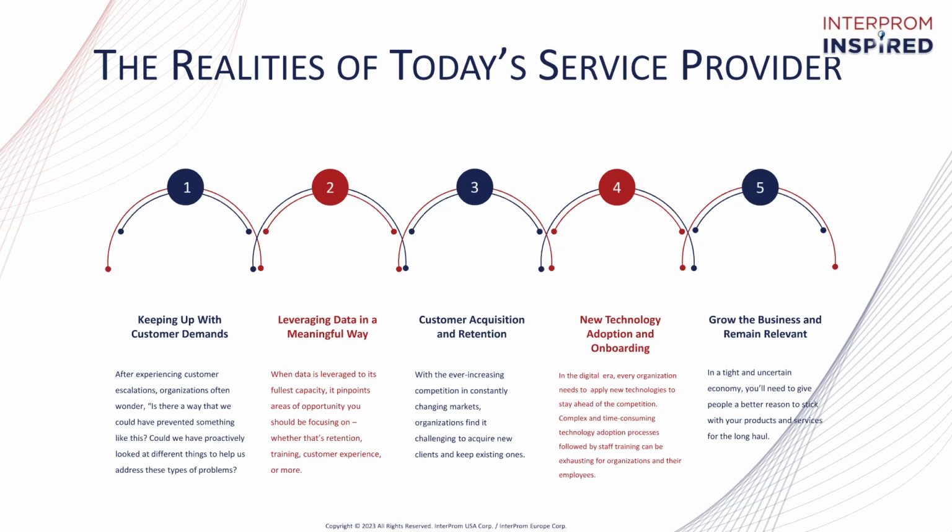Leveraging data in a meaningful way. It's sometimes mind-boggling to see how much data organizations are sitting on and not using and not benefiting from, as in they have the data but are not doing anything with it. Is it being leveraged to its fullest? Are you benefiting from the information, the data and the information that you have in-house? And are you able to pinpoint, therefore, an opportunity for you to pursue?